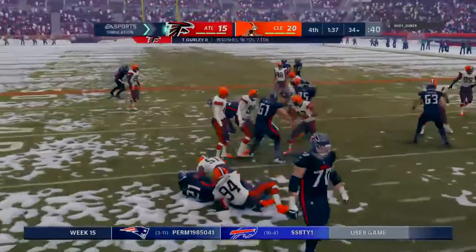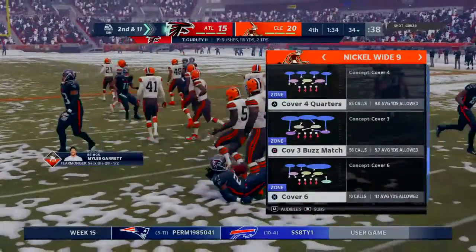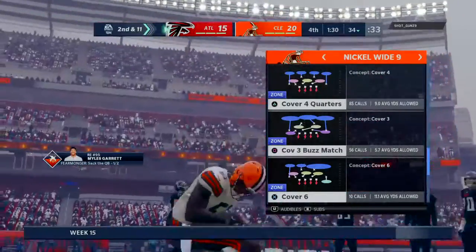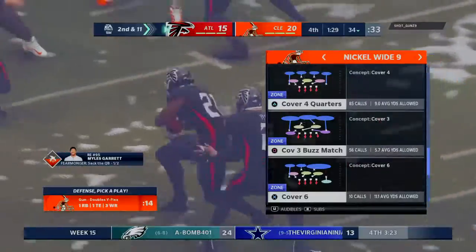Here's a run on first down that won't even get back to the line of scrimmage. He will lose a yard, 2nd and 11. Not in a position where they absolutely have to rush right now, but they definitely have to pick up the tempo a bit.